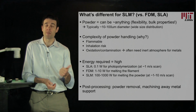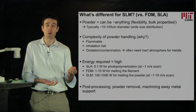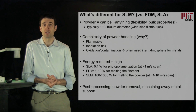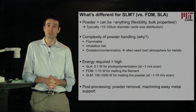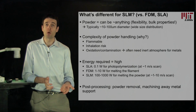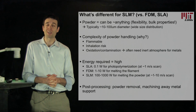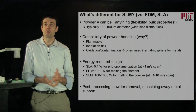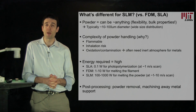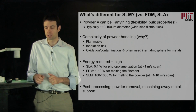We talked about SLA having fairly low power lasers to execute the photoreaction. That might be a watt or a few watts or even a tenth of a watt. At the other end, SLM machines typically have 10 to 100 or even 1,000 watt lasers that are needed to provide the high energy necessary to melt the powder. And last, post-processing for SLM is complex. Not only is it hard to remove the powder and clean the part, and you have to pay attention to all the complex issues above, but also, for example, in metal parts, you need to machine away the supports and machine the part off the build plate. That adds a lot of extra time and cost.